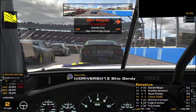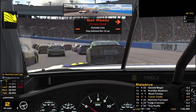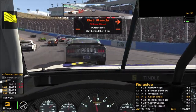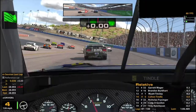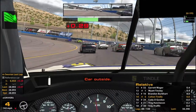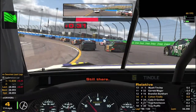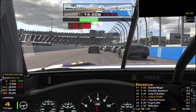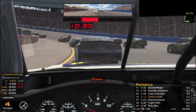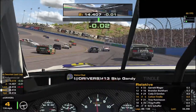Twenty-four, what are you doing, man? Go. Car outside. Stay low. Still there. Down on speed. Good. Stay low. I got a black vest on too, Richard. Clear. I'm not sure how this will work or anything. That's weird. Okay. You gotta be kidding me, man.